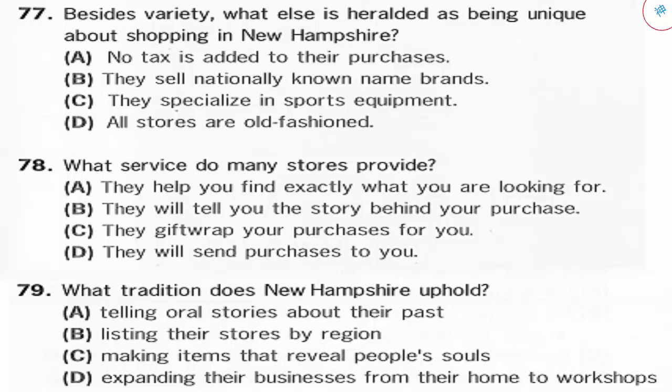77. Besides variety, what else is heralded as being unique about shopping in New Hampshire? 78. What service do many stores provide? 79. What tradition does New Hampshire uphold?